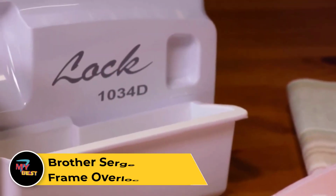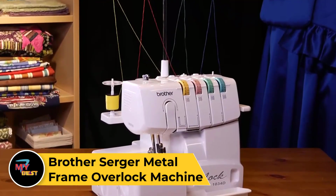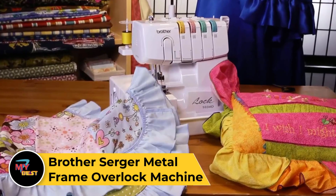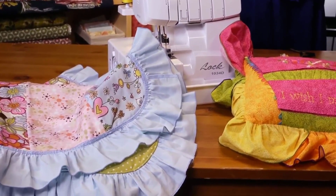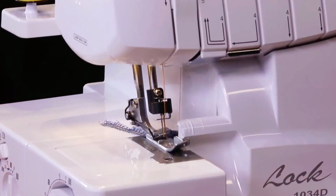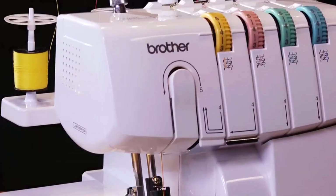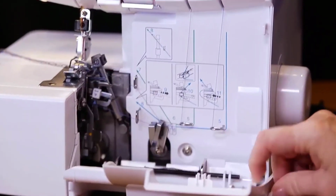Brother Serger Metal Frame Overlock Machine. Sergers are not designed for typical straight stitch sewing and binding layers of fabric together. These machines are meant for finishing the edges of fabric that unravels easily, such as cotton. We let our expert, Eleanor Loft, test this machine in our lab, and she thought the Brother 1034D Serger was very effective after completing our tests.